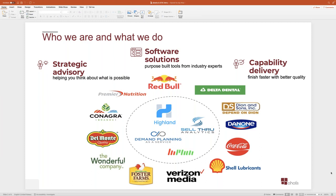Shell purchased this from us 3 years ago. Dion & Sons has purchased the distributor version. All of Shell's distributors actually have access to it. But to get the full functionality as a distributor, there's a cost of about one full-time equivalent employee per year, and that's what Dion is paying so that they can have the additional functionality that you'll see later today.